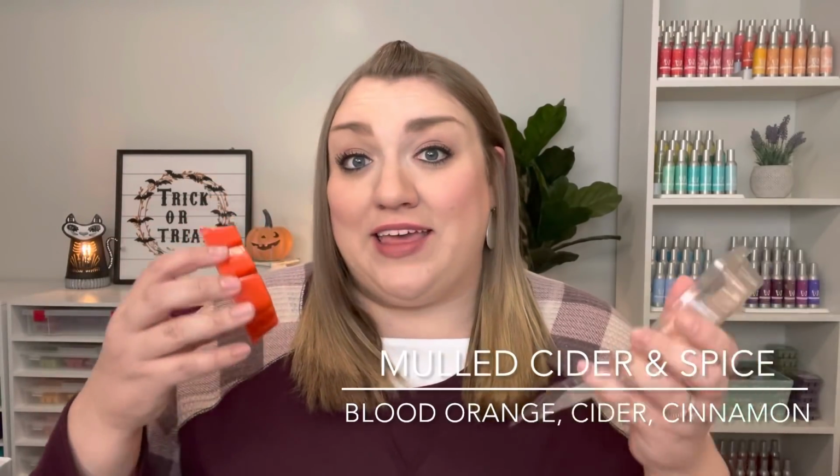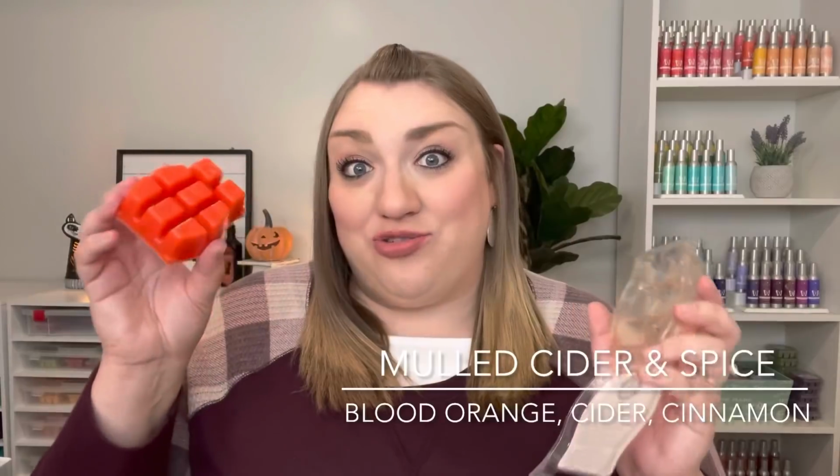So it does smell like a festive holiday drink, and I really like that one. I'm excited about that. So of those 3, I think mulled cider and spice might be my favorite. I really do like this one. It is very festive. I'm excited to warm that one.